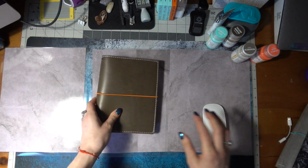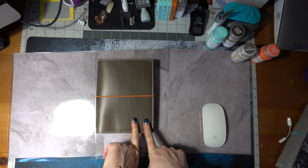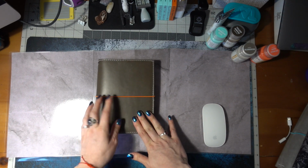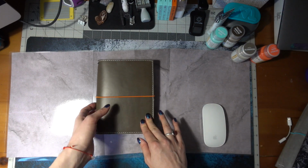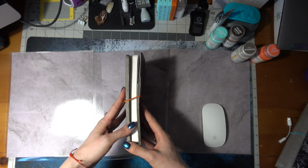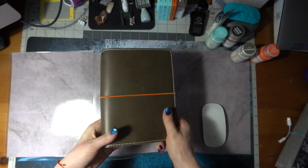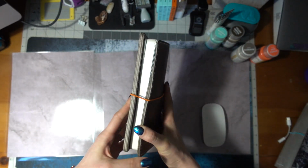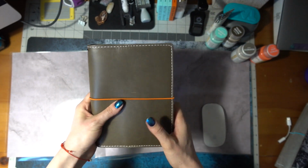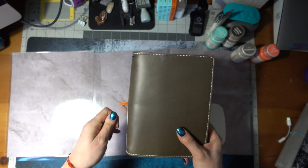First things first, this is a Chic Sparrow journal. This is a second chance journal. I didn't get to pick out the color or anything, but I did get to pick out the style, and I really have been wanting to try the deluxe. So this is a deluxe, and I'm sorry I forgot what color it was, but this is a B6 size, and in it I put this on myself.